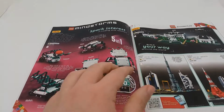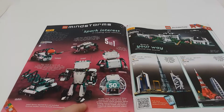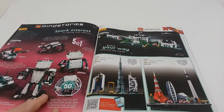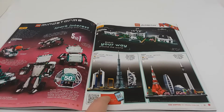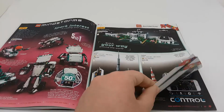And then they have the new Mindstorms stuff. I still don't really know much about that. I've seen videos on it, but it still seems relatively the same idea as the original. Architecture White House, that's a pretty neat set. Dubai Skyline is, I don't know, they do a lot of the Skyline stuff. Tokyo Skyline.